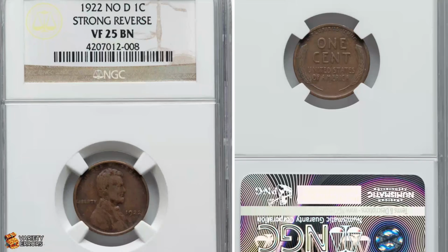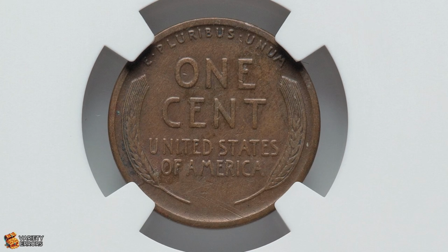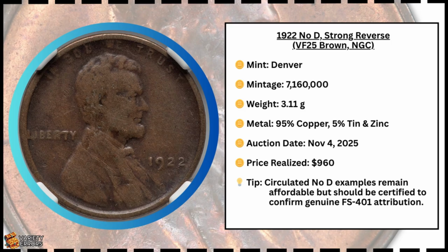Now let's talk about even circulated examples that tell a story. This VF25 brown no D strong reverse sold in 2025 for $960. And it's going to really show that bold reverse striking and clean obverse designs can really command good value even in circulated conditions. It's a mid-grade specimen that has that appeal to collectors who want to have a genuine no D coin without venturing into five-figure territory.